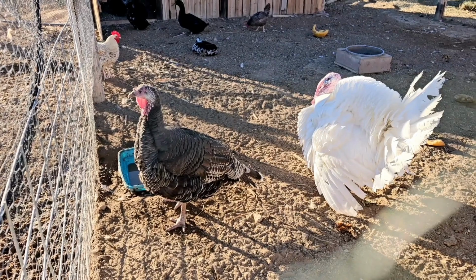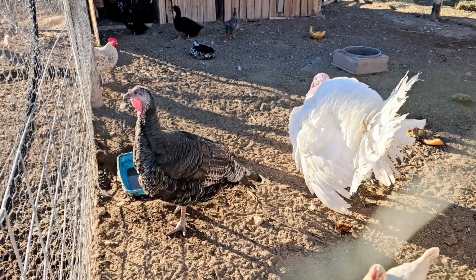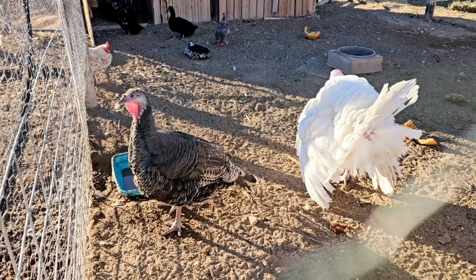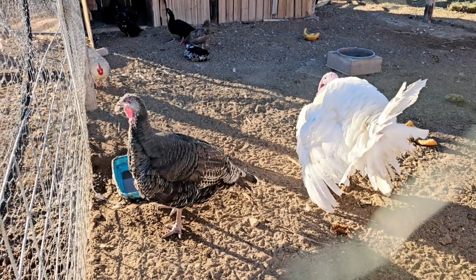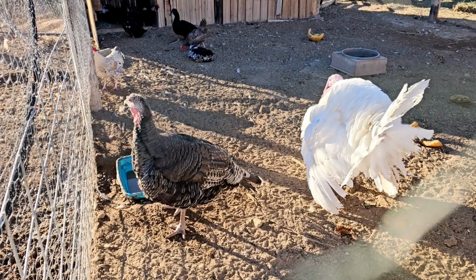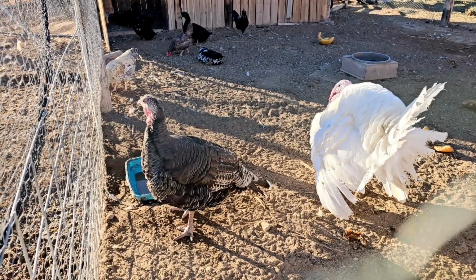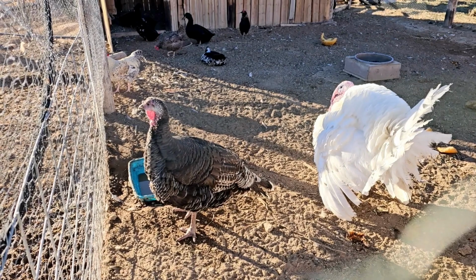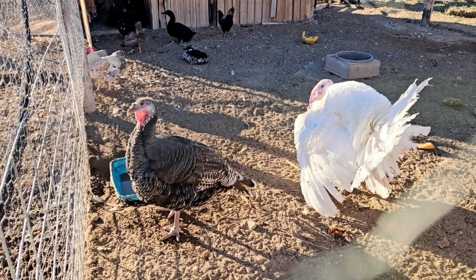I don't really even know what kind they are specifically. I think he told me the name of the one on the left, but I can't remember. The one on the right, we're not sure about. We're going to look it up. I don't know what breed it is. It's pretty large. So if it doesn't work out, he's going to end up on the Thanksgiving table perhaps. But we will see what happens. Hopefully they get along, as we do enjoy having a tom turkey around.